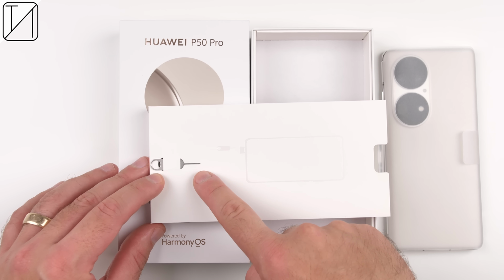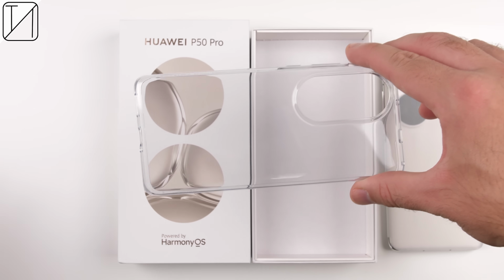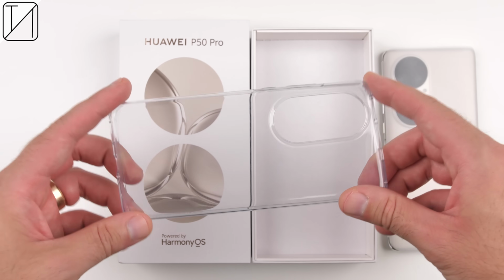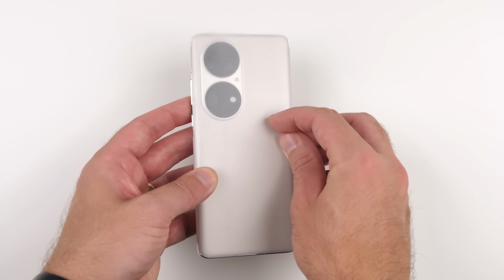With the return of the monochrome camera and refined punch hole notch, the Huawei P50 Pro has a lot to offer. Without the support of 5G and Google services, the P50 Pro has to truly outperform in other areas, and I am extremely excited to see if it does. And if so, has the legend truly been reborn?